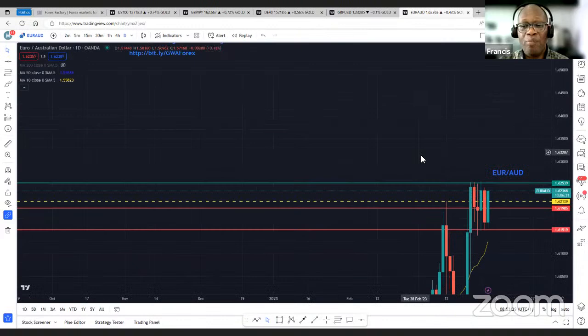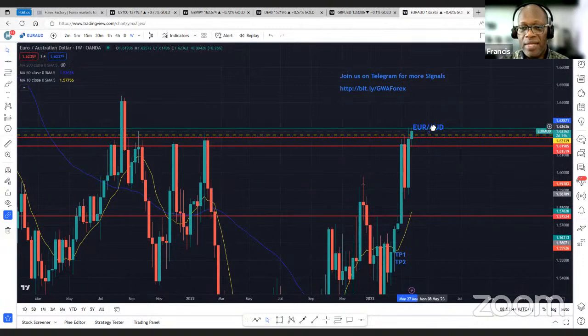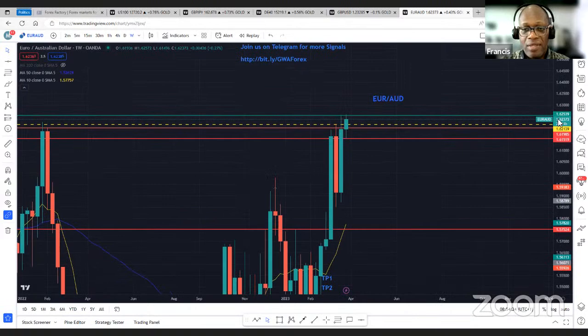Or maybe it's going to break above this time. As a matter of fact, let's check the weekly, just for the sake of it. Looking at the weekly now, it does appear that this time round, it's going to break. So if you want to enter this, make sure you're entering it for the long term. If you have a big account that allows you to use a big stop loss, then you can enter as a long-term trade, but just know that your stop loss is going to be at least 100 pips, if you want to play it safe, really.